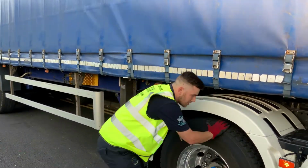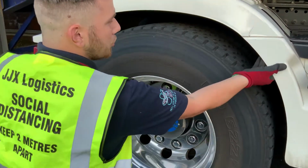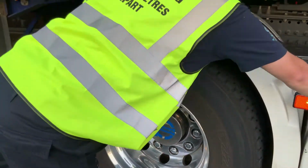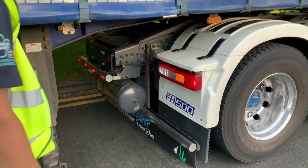Same again, just check the tyre and the back one, because you've got two tyres on each side on the back. Yeah. All the nuts. Make sure your spray suspension and your lights are nice and clean. So we're just gonna check, make sure this light cluster's working, I've got the side lights on and the hazards on. Make sure they're working.